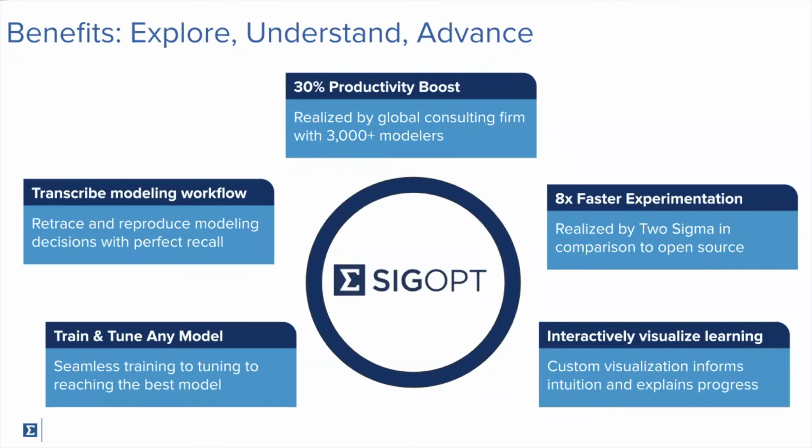A lot of these benefits are built on our leadership with the hyperparameter optimization platform, where we've seen 30% productivity boost across our deployed customer base, 8 times faster experimentation, as seen by some of the most demanding models for Two Sigma, an algorithmic trading firm. And a lot of these benefits really extend to the experimentation platform, so that now you can, as an enterprise, move in your ML ops infrastructure by having a modeling pipeline experimentation management platform that helps you really track and organize all the work, but establish a collaboration framework for your team.